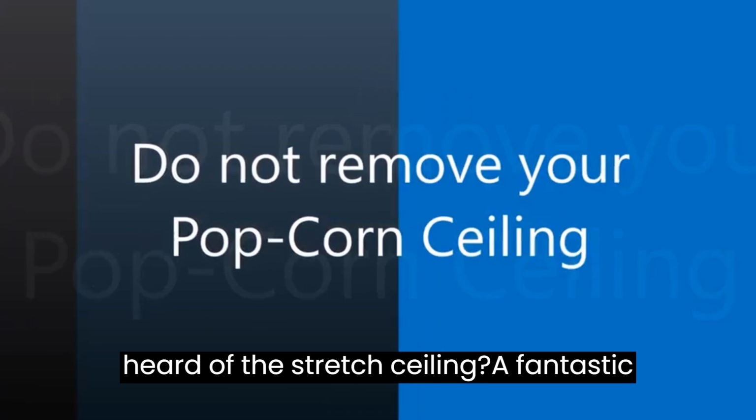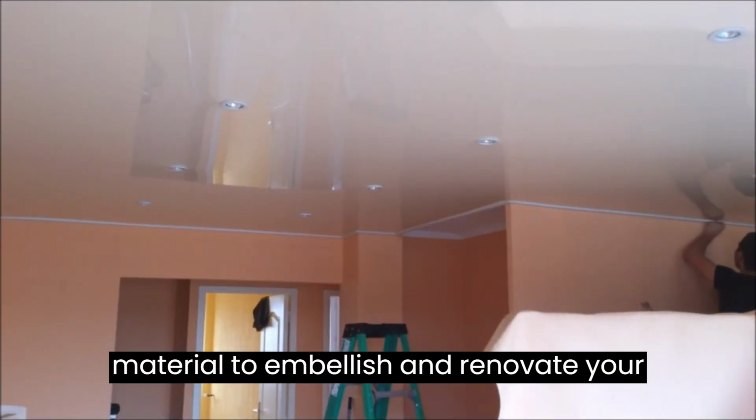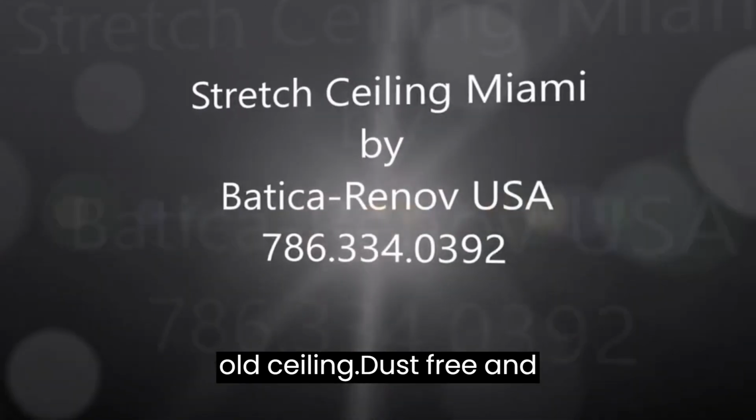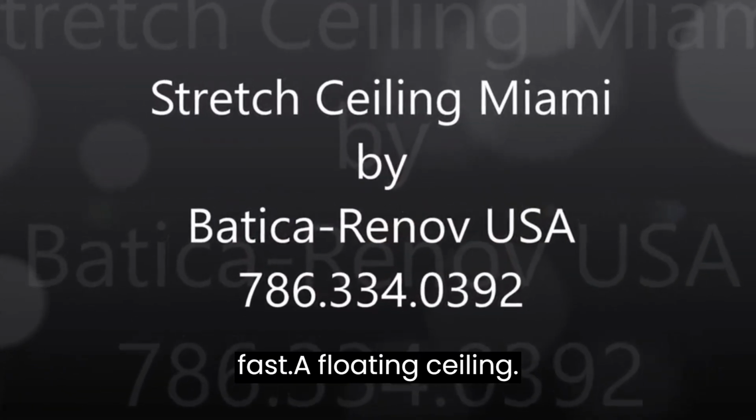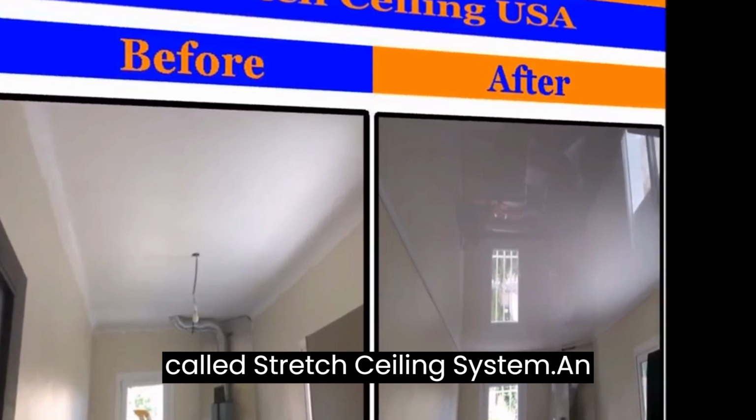Have you ever heard of the stretch ceiling? A fantastic material to embellish and renovate your old ceiling? Dust-free and fast? A floating ceiling? No? This is a new material called stretch ceiling system.